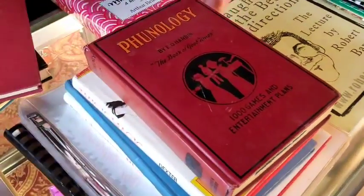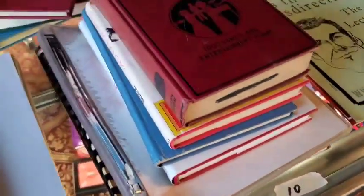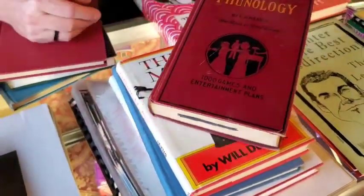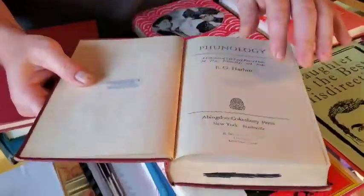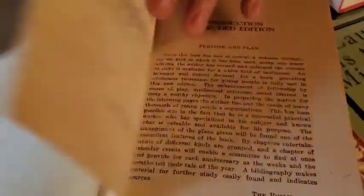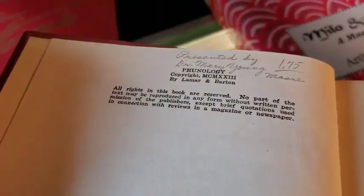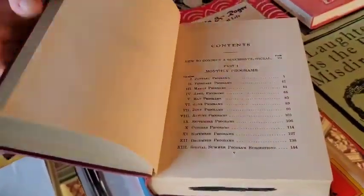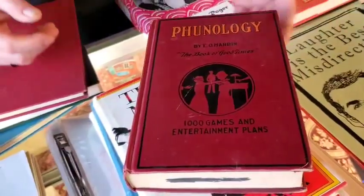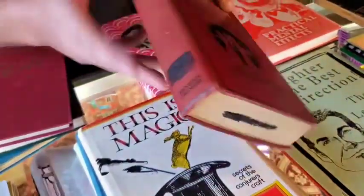The next stack I'm going to show you are $10 each. We've got a few books and then a bunch of lecture notes. First, we'll start with the books. The first one is Funology. I don't remember what year this was. Let's see if we can find that real quick. This isn't actually a magic book. This is a book about having events and how to keep everybody occupied. In the back, there are some stunts and things that are kind of mentalism-ish stuff. Really interesting book. But the cover is really cool. The binding is really good.